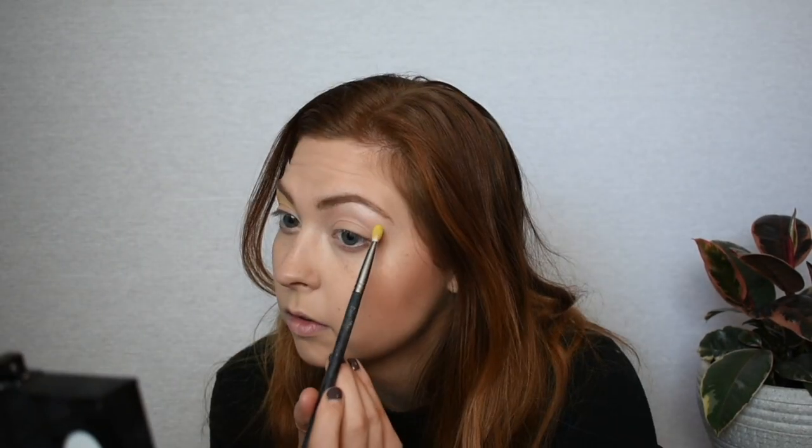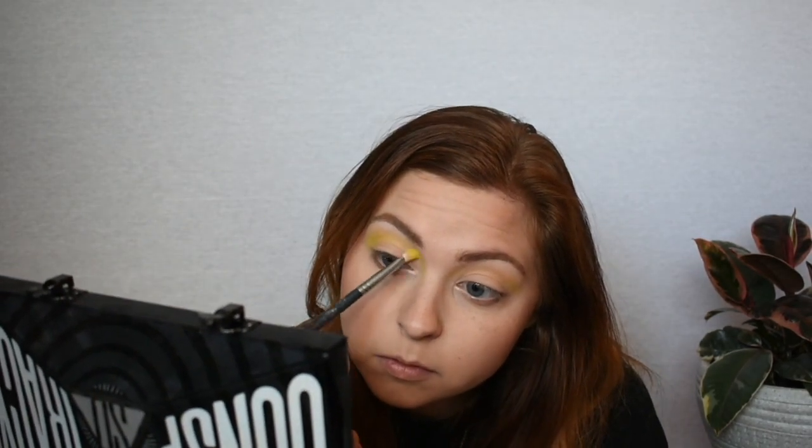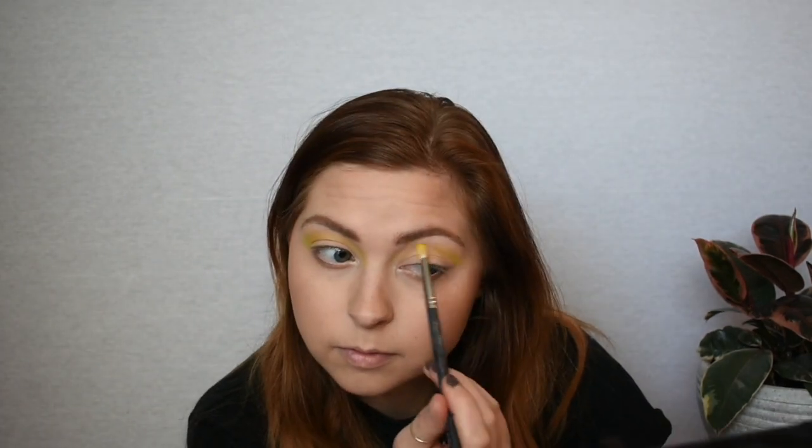So I'm taking my Morphe M456. It's just kind of a smaller version of the M433. Nice white fluffy brush, but it's a little smaller, so it's a little easier to control. And I'm just diving in. I'm going to take this all through my crease. I kind of want it to come up higher to meet that brow bone. And why not just bring it all the way into the inner corner? Next, I'm going to take the slightly larger fluffy brush and do the same thing, but just kind of blend it out a little more.